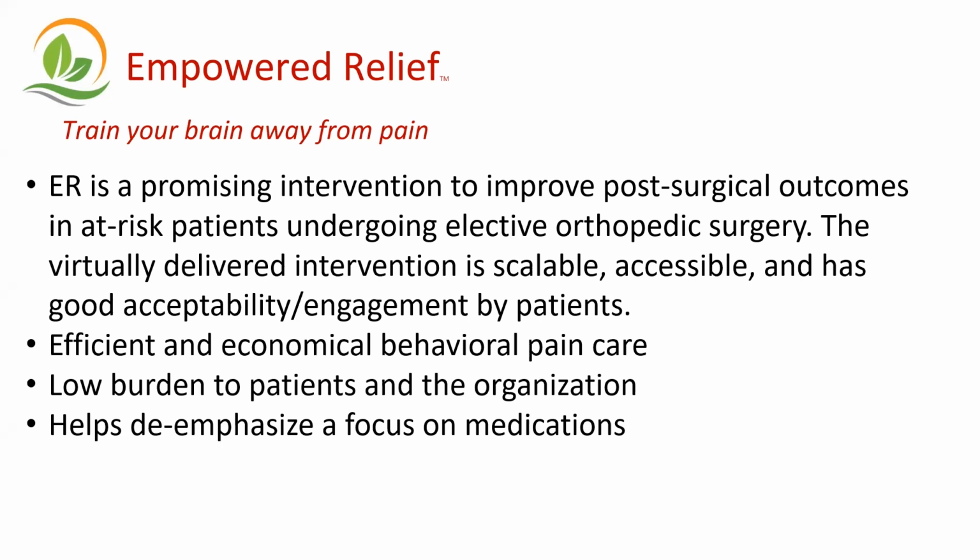Awesome. Great. And just to tag on to that, Cleveland Clinic was doing this for their spine surgery patients, and they were allowing them to take the class a second time for free just to follow up. So we have batted that around as well.